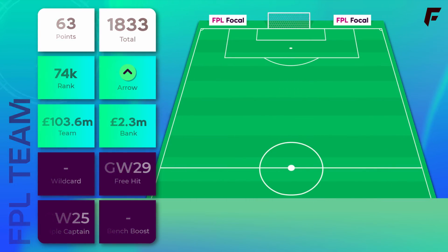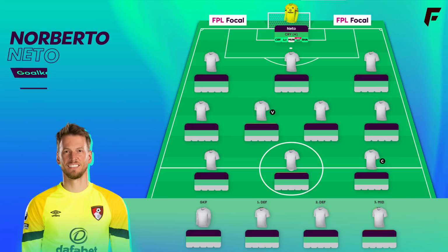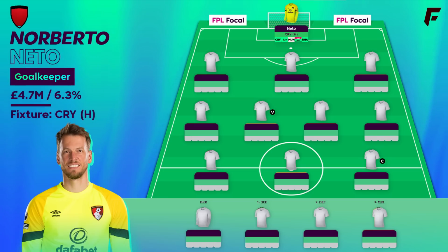Let's have a look at the team for Gameweek 31 and the transfer plans. In goal, I'm lining up with Neto again, who's got another home fixture to Palace this time round. It was a pretty poor mistake from Neto himself that led to Everton's goal. Spilling a ball he was up in the air to claim.